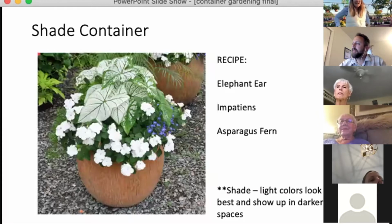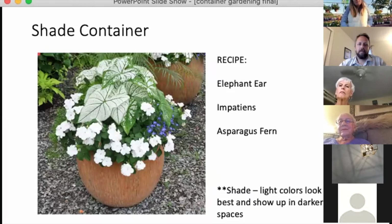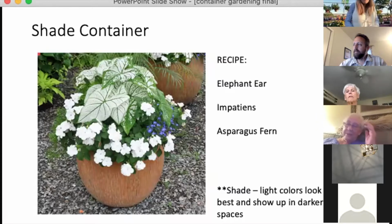So next we'll flip to shade. And there's not as many shade options out there, but most of the time with shade plants, you'll see a lot of the really pretty containers are white, just because the space is dark and shaded. The whites or soft yellows kind of complement that.